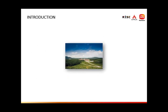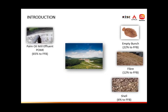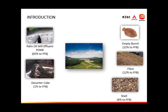So what are the byproducts that we have in the palm oil mill? The first one is the empty fruit bunch, about 22% to FFB. We have fiber, we have shell, we have the palm oil mill effluent. This is the most notorious culprit that brings a not-so-good image to the palm oil, with the color, with all the odors, and also in terms of the land area usage. And then the last one we have is the decanter cake.